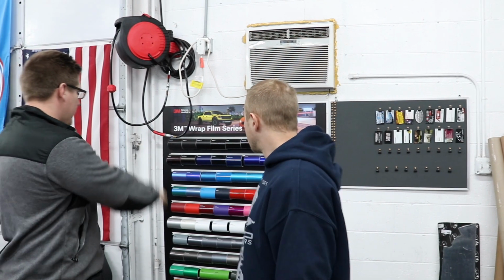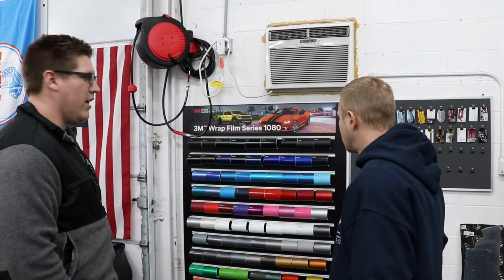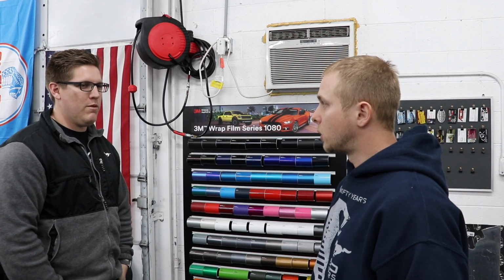These are 3M, most of their colors. How long have you been wrapping cars? About 9 years. And how did you learn? Trial and error, on private cars, my personal car.